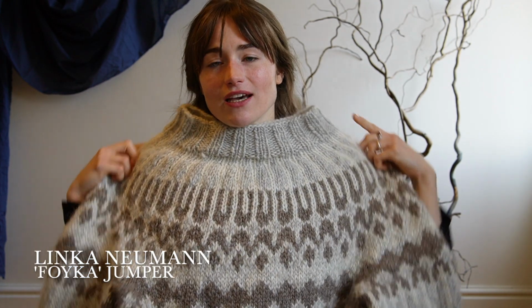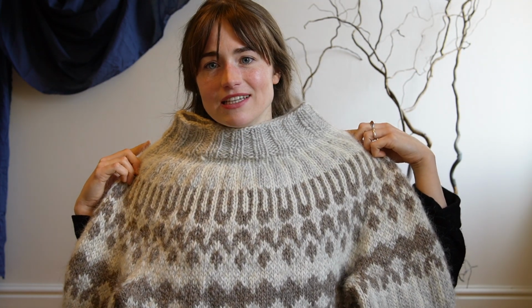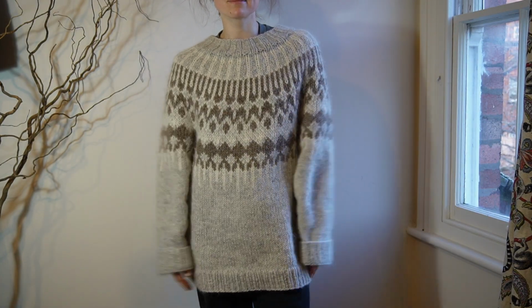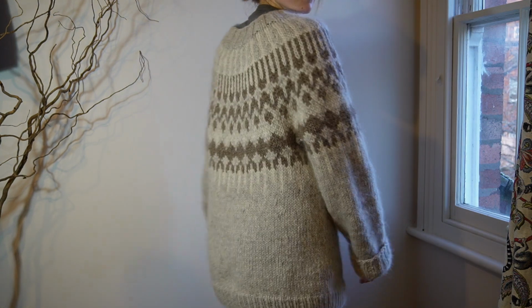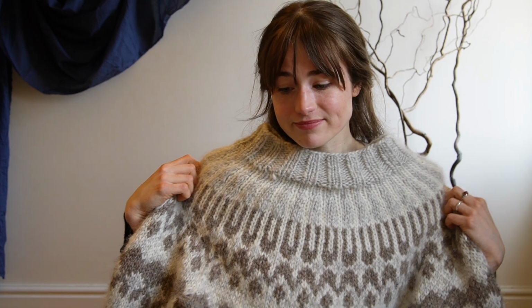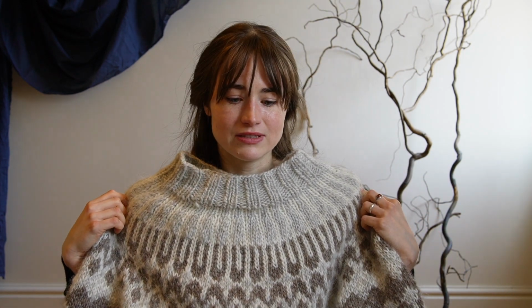It's the Foika jumper, and it's just divine. There's another YouTuber who made this, I think she's Finnish, and she's got a fairly famous video of some of her jumpers that she's knitted. And she did knit this jumper exactly, and I wasn't heavily inspired. I completely copied it because it was absolutely beautiful.